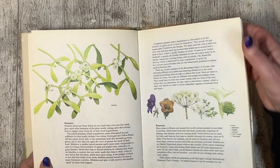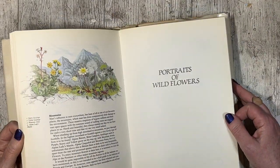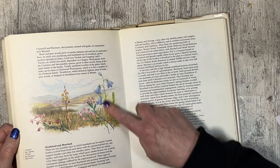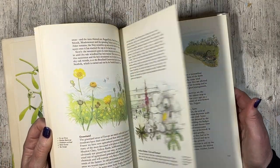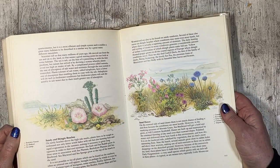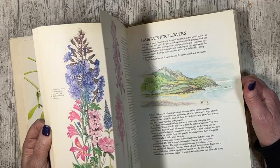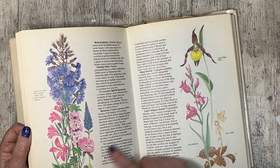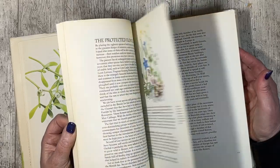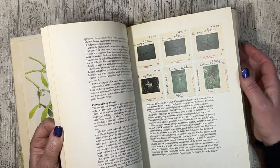So yeah. And so I was very happy to pick up another one. Oh, the bluebells there. So yeah. And I'm sure I've done videos using some of these illustrations. So how gorgeous are these? Massive big tags. We'd have to cut them down. I think they would be wonderful. Or pages in a journal.